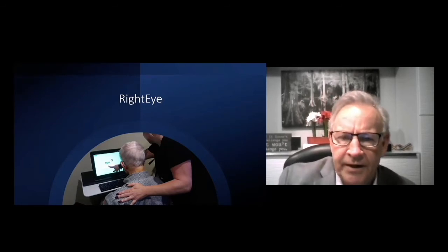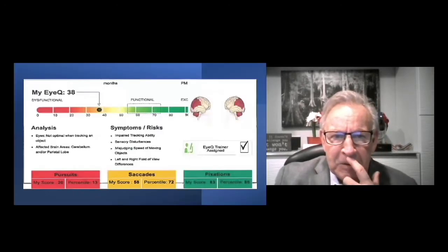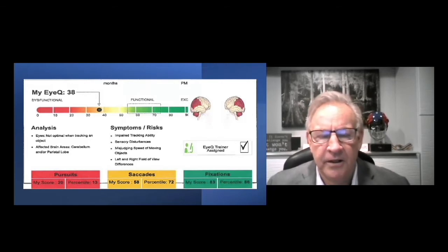So here's our right eye, one of our older patients. This gentleman is an 88-year-old CEO of a multi-million-dollar company. He comes in just to stay sharp because he still wants to be running the show at the office. So this is a report from the right eye, and it's giving an overall score from 0 to 100 eye score. So 38 is not very good.